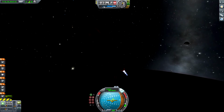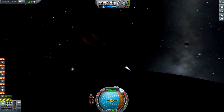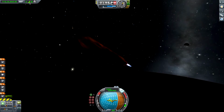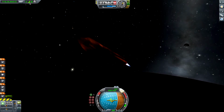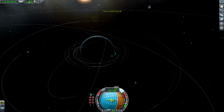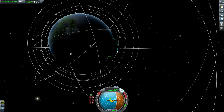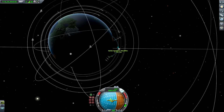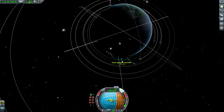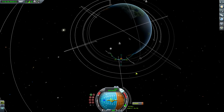Alright, 30 kilometers, we can turn over to the 25 degree marker. Alright, looking very, very good. Wow, we are quite fast. Let's have a look at our trajectory. Okay, I think I can turn over to 20 degrees and stop. All right, I like to go once again for a 100 kilometer apoapsis for a 100 kilometer orbit. And from there, I will begin my flight to the Moon.